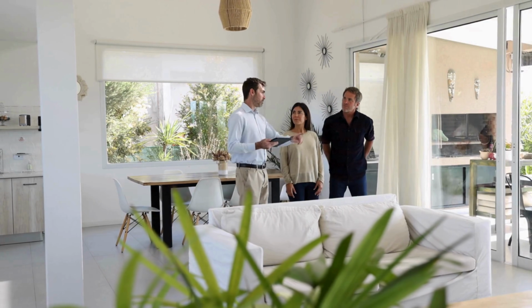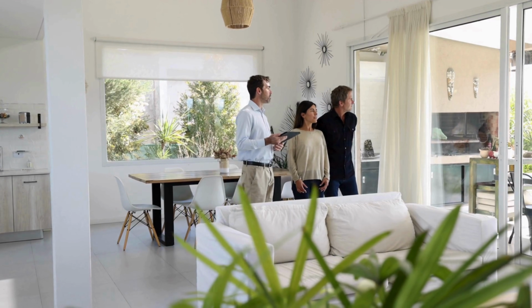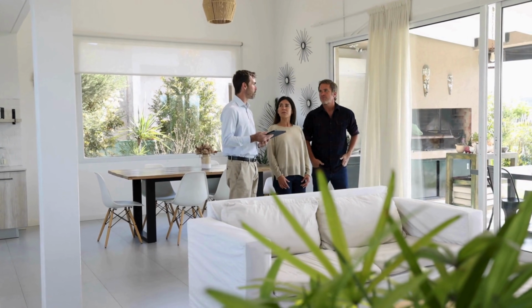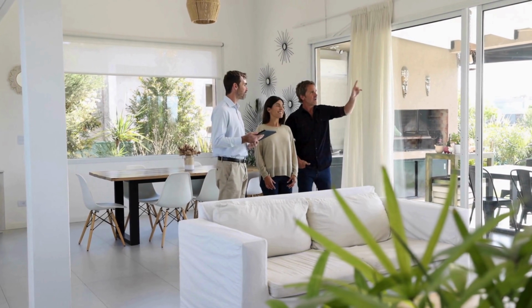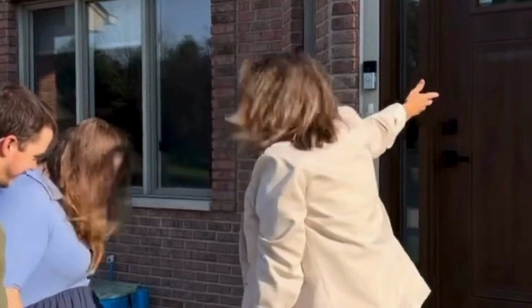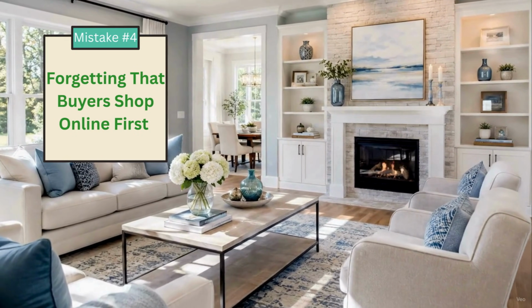Most buyers would rather see a clean, well-maintained home with fresh paint, good lighting, and a welcoming feel rather than a huge renovation that might not match their style. So before you start writing checks, let's walk through your home together and figure out which improvements will actually give you the biggest return. Mistake number 4, forgetting that buyers shop online first.